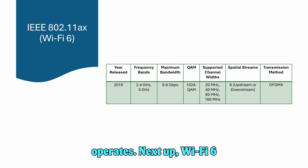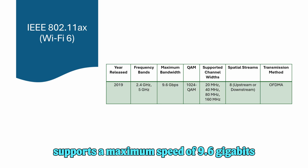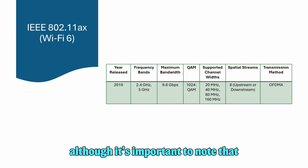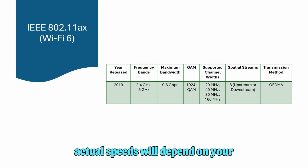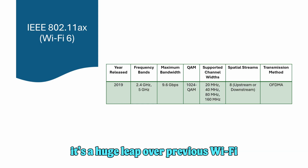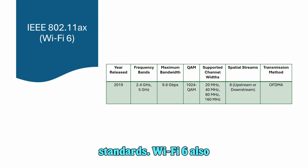Next up, Wi-Fi 6 supports a maximum speed of 9.6 gigabits per second. That's incredibly fast, although it's important to note that actual speeds will depend on your environment and devices. But overall, it's a huge leap over previous Wi-Fi standards.